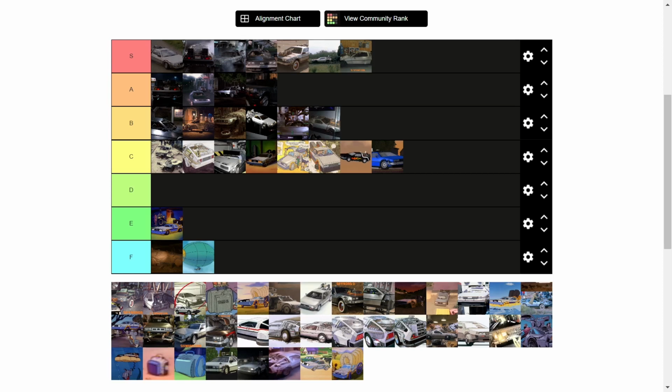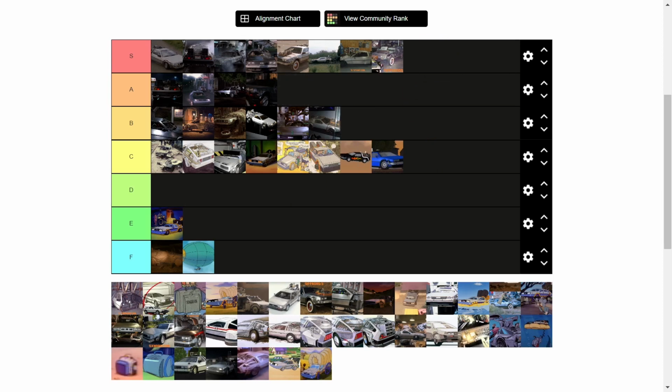What about Off-Roader 1? Off-Roader, S tier. Yes! Why? Do I even need to explain? Do it! It's amazing! Why is it amazing? It has so many unique design points to it, and I just love it. I don't know why. I just love it. It has a unique design, and it's so iconic, and you know, it's just good.